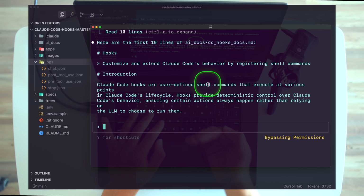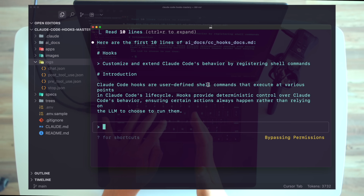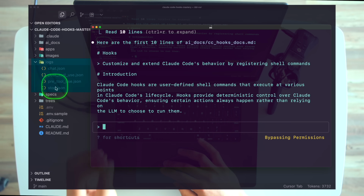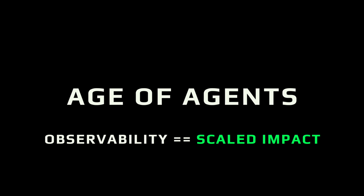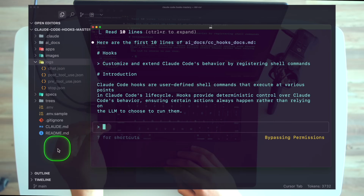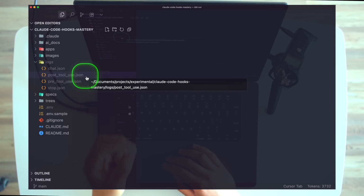Okay, so again, natural language on the completion hook, on the stop hook, but also we just had 4 logs get generated from a single prompt. This is ultra powerful. This has been a big missing piece of Claude Code. As we push into the age of agents, we need observability to scale our impact. We need to know what our agents are doing, and Claude Code Hooks lets us do just that. We're going to look at the structure and the valuable information from these log files in a second.